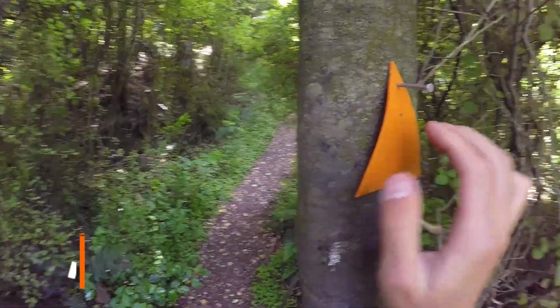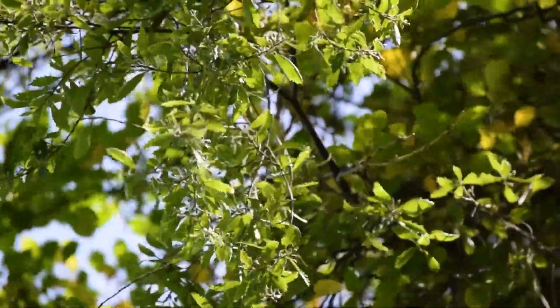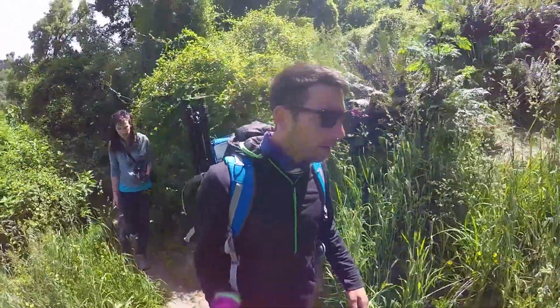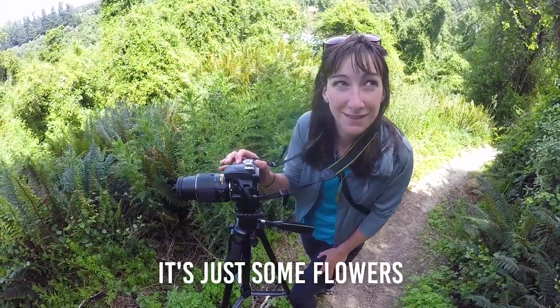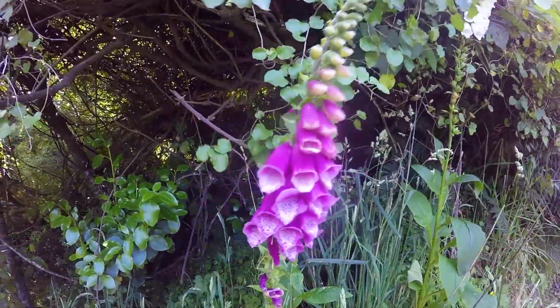The hike from there is going to be taking us about 2 hours to be reunited with our camper van at the base of the Discovery Jet. It's a really cool hike, there is heaps to see, and Laura can't stop herself taking pictures of literally everything. It's just some flowers. To her credit, those flowers are looking absolutely gorgeous.